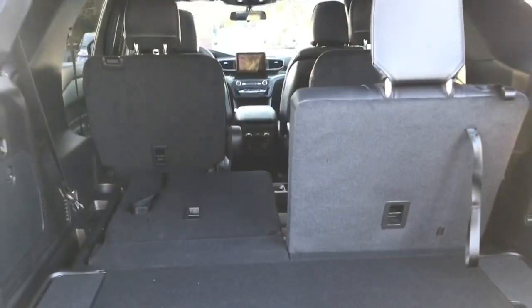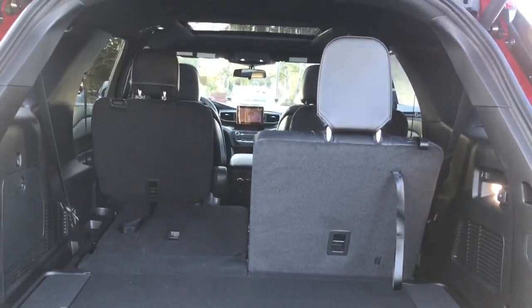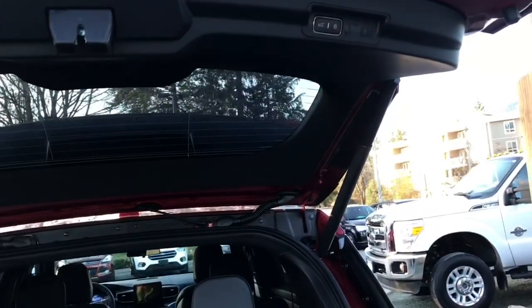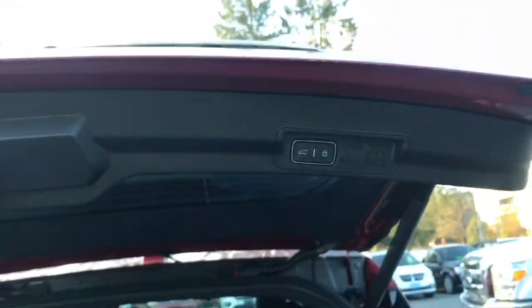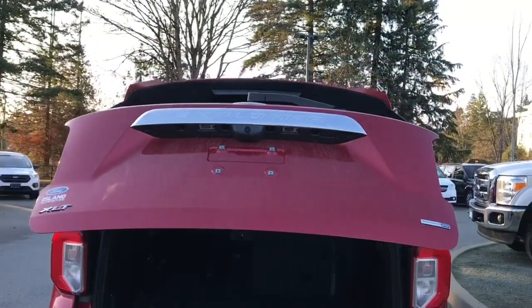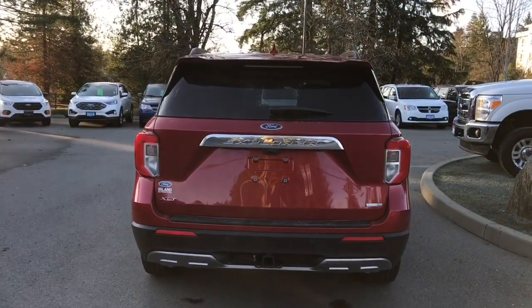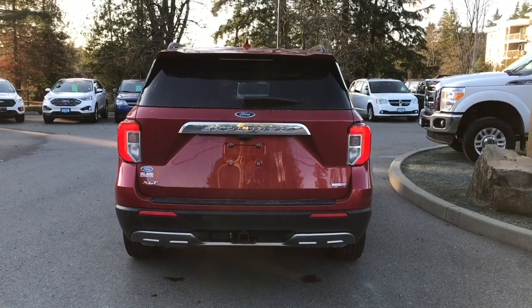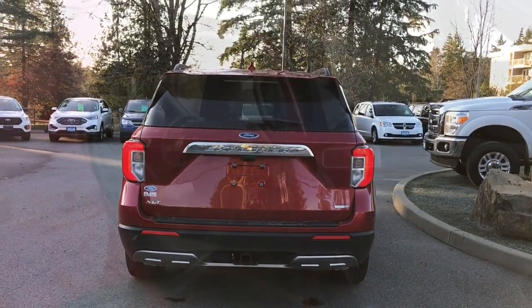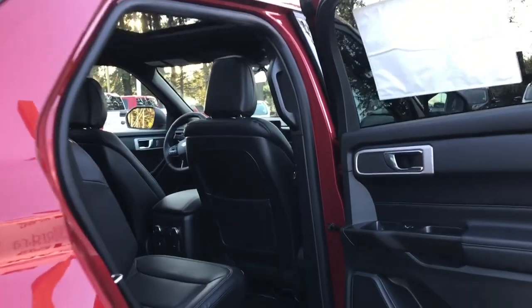You can put items down there. There's an all-weather mat. It also comes with extra carpeted mats as well as a cargo net to keep everything in place. And then when you're ready to close it all up, you can push the button located here. You can also lock. You're seeing that little lock there, and you can use your fob as well. So it chimes to let you know that it's going down securely, and then lock it up and walk away, or jump in and head out on your latest adventure. And on your fob you have remote start.